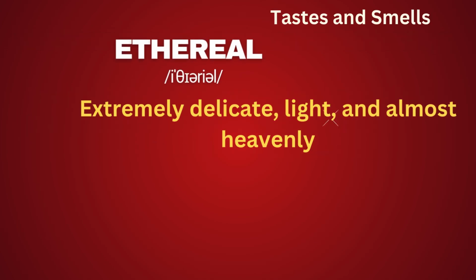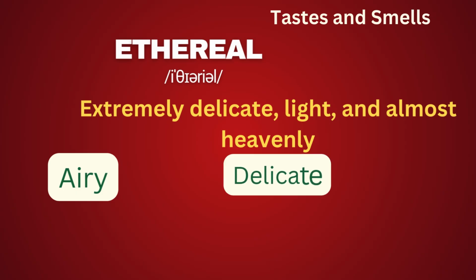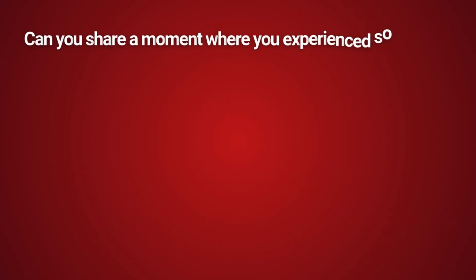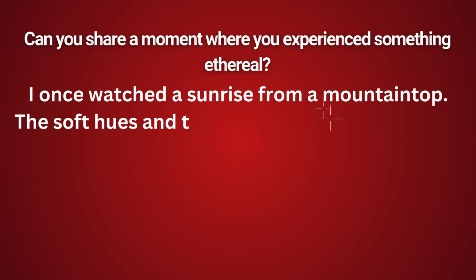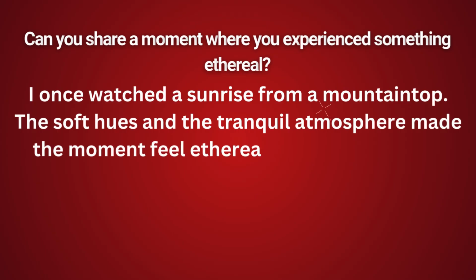Ethereal. Extremely delicate, light, and almost heavenly. Airy. Delicate. Heavenly. Otherworldly. Can you share a moment where you experienced something ethereal? I once watched a sunrise from a mountaintop. The soft hues and the tranquil atmosphere made the moment feel ethereal and unforgettable.